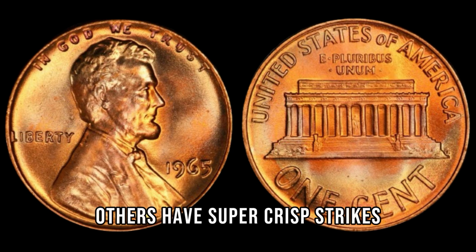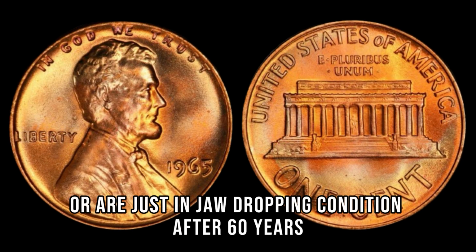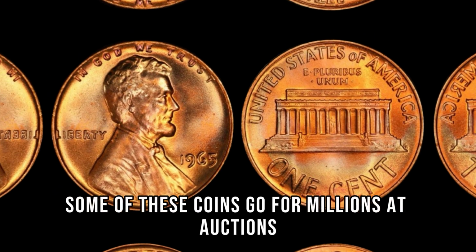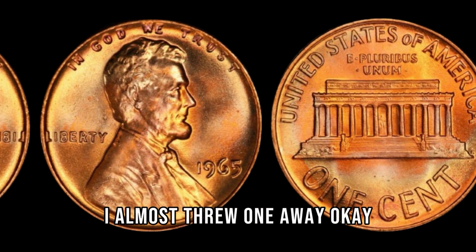Others have super crisp strikes, double dies, off-center prints, or are just in jaw-dropping condition after 60 years. Add a little mystery, a sprinkle of mint error, and boom! Some of these coins go for millions at auctions. Point three. True story, I almost threw one away.